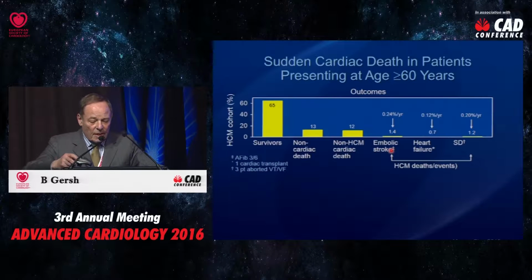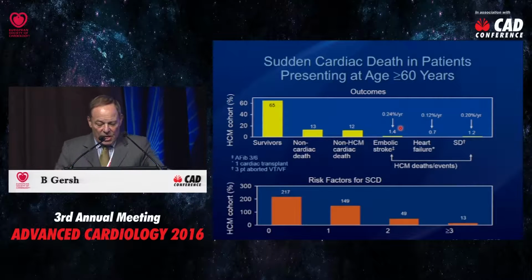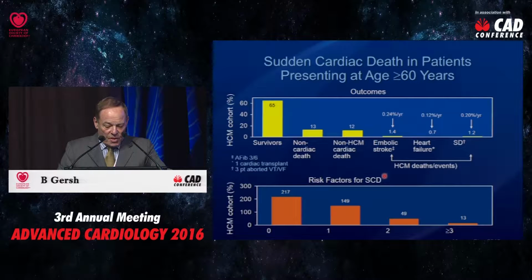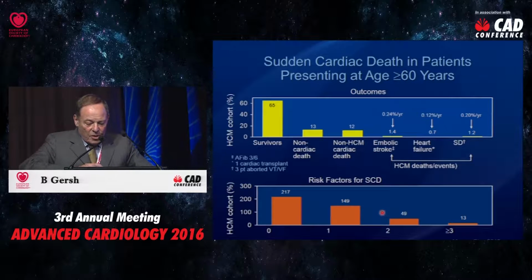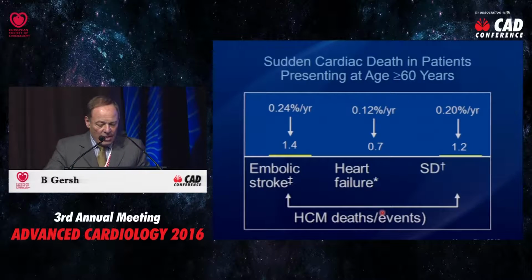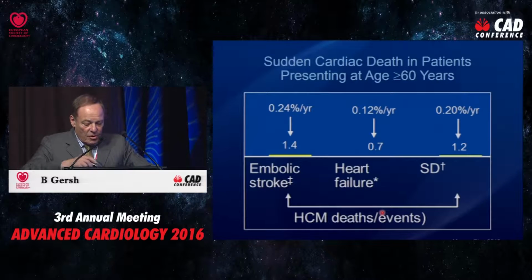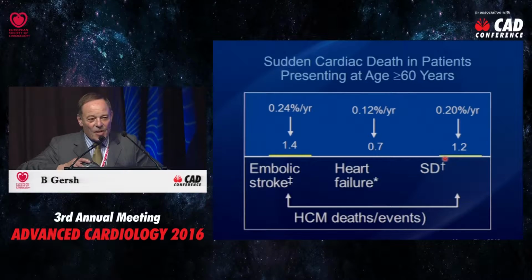Now, another point to be made is sudden cardiac death in patients presenting at the age of 60 years. In this series, in people over the age of 60, a significant number had 1, 2, or 3 risk factors. But if you look here, and I'll blow the slide up, if you actually look at the rate of embolic stroke, heart failure, and sudden cardiac death, what you can see is that in patients over the age of 60 or 70, irrespective of whether they have risk factors, the rate is very, very low.